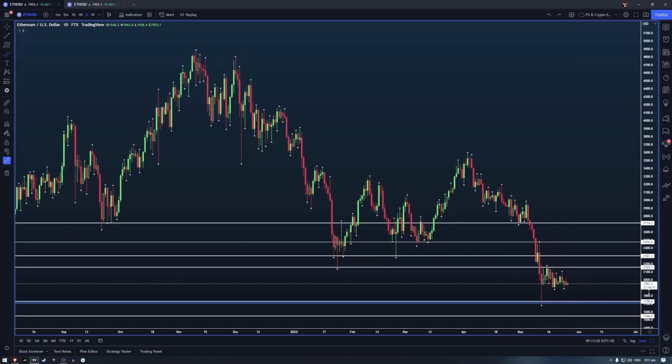Magbabago lang yung overall flow if we start breaking out to the upside. But for now, walang nangyayari. And since walang nangyayari, okay, wala ring magbabago sa overall read natin. That's why hindi na ako nagsimula sa weekly chart this week.